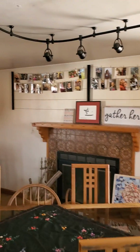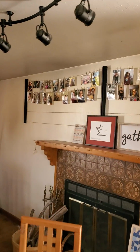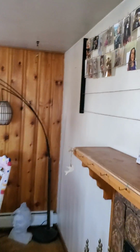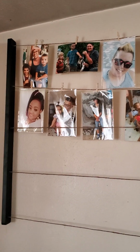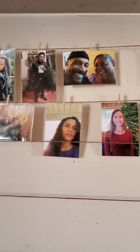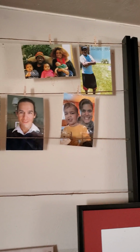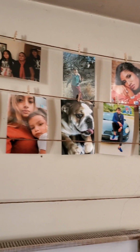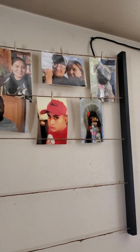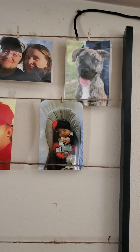Next, we have our dining area and our community wall. We're gonna get a nice little quick shot. So this is in chronological order. Everybody who has joined the community and is now a part of the community in one way or the other. Including our puppies. Top it off with the Rockstar.